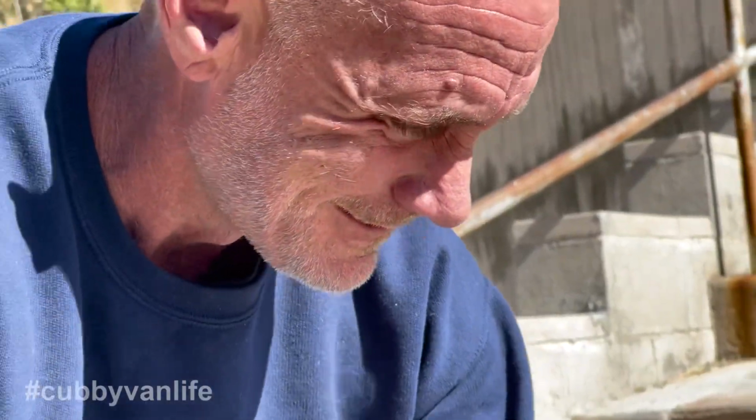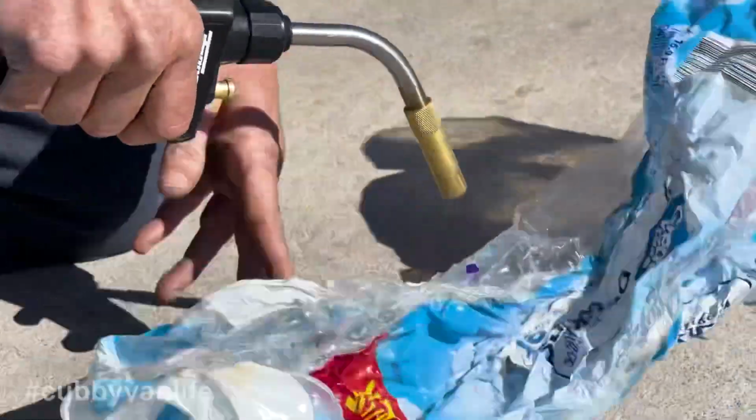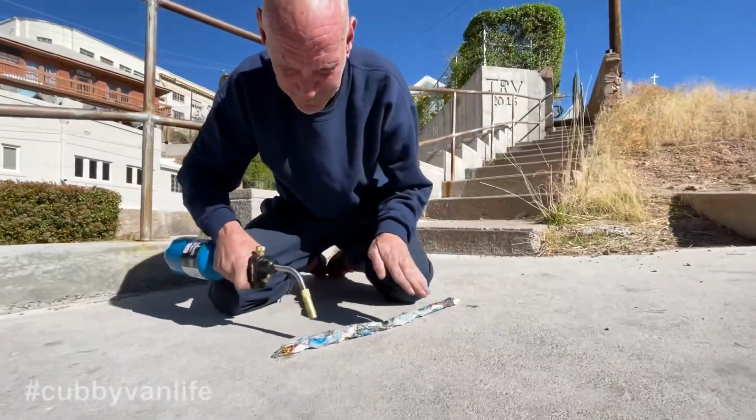And then he actually made a piece of art for me. He said, hey, I want you to shoot me making a piece of art. I'll show you how I do my art with a torch and a plastic bag. I'm gonna make a snake. It'll only take 2 minutes. It took 6. It probably took 6 because it was a little bit windy.